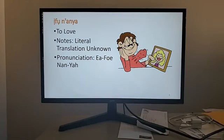Okay, the way I feel about my wife. So this one would be to love. And it would be Nan-Yah, to love. Just love a little cartoon with the little guy's heart pounding out of his chest, looking at his girlfriend. This picture. Nan-Yah, to love.